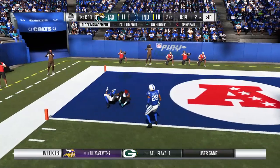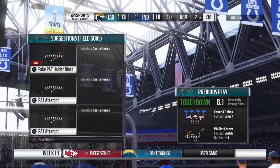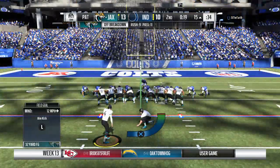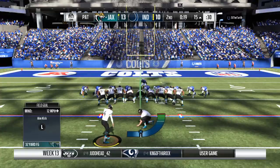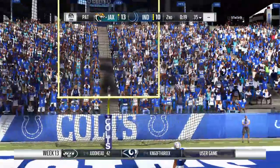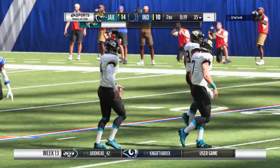And this is caught by Lee. Touchdown, Jacksonville. Marquise Lee as the 1st half is winding down. And the Jags are able to cash in for 6. Hauschka adds the extra point, and the lead is now 14-10.